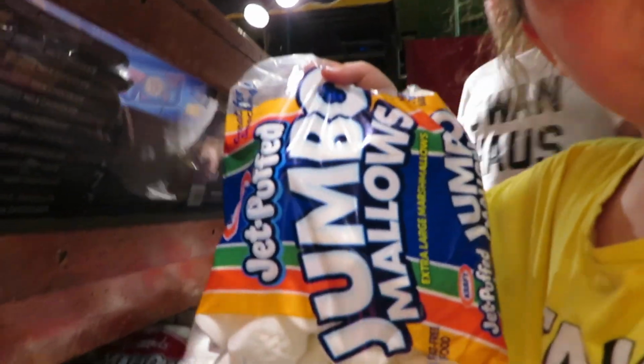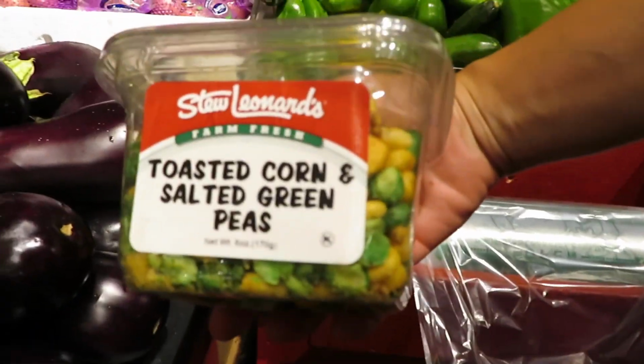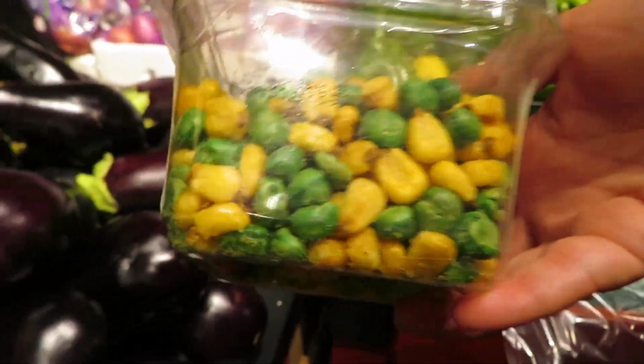And these are jumbo size. Jumbo. Those are so cool. Then they have this really weird thing. Toasted corn and salted green peas. It's like a snack. That sounds really gross.